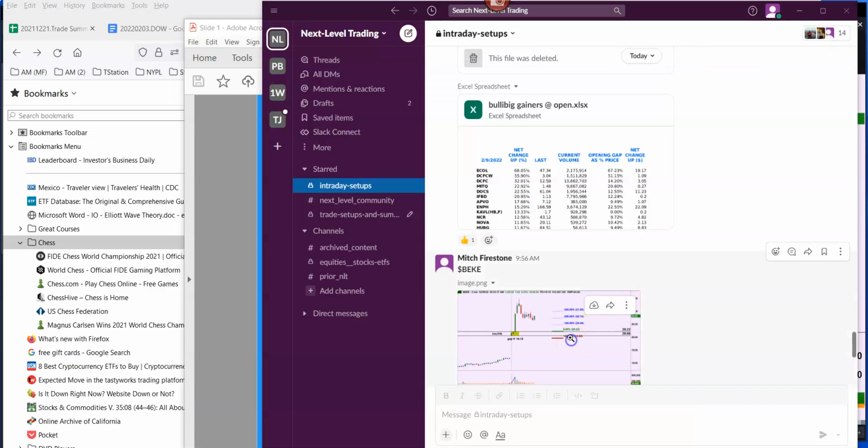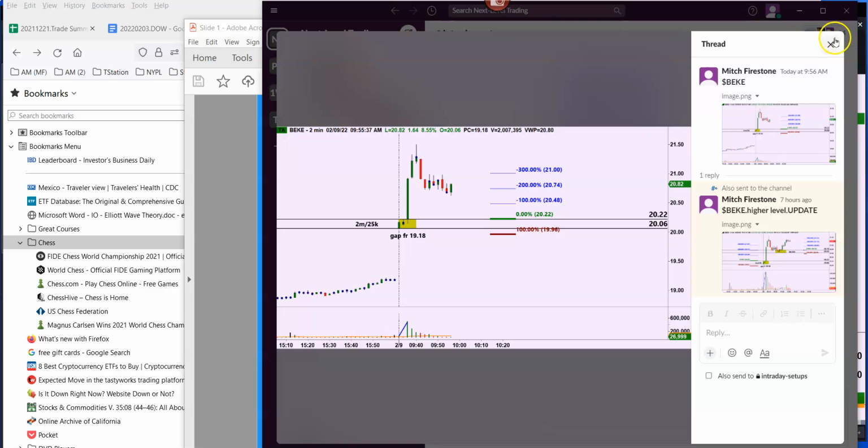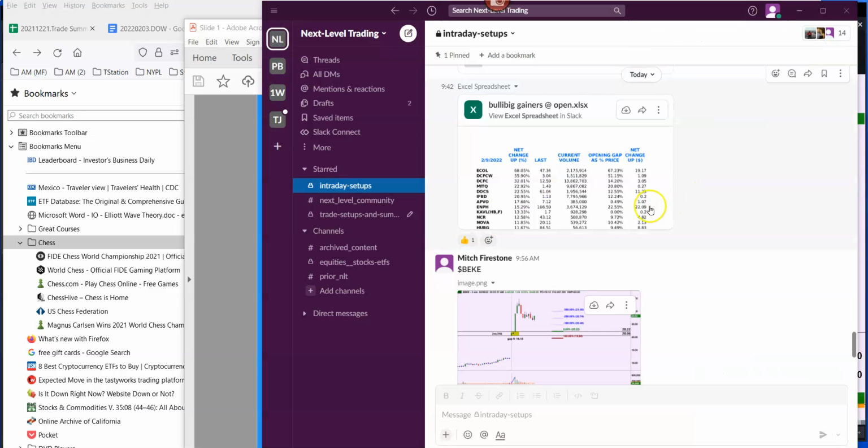Here was BEKE. Of course, we had our rally-base-rally here. Price came up, and at that point we were expecting a pullback into this zone. This was basically the basis for this long setup. You can see it gapped up here from 19.18. This thing was up about 9% or so, 8.5% when I looked at it. So that was that setup.